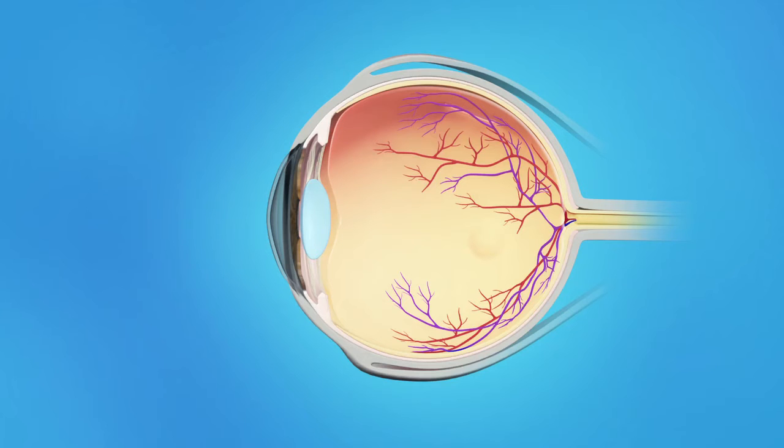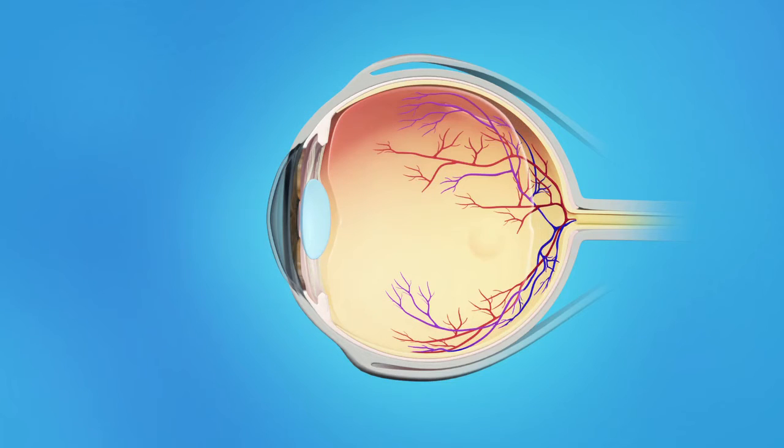The inner eye is filled with a clear, jelly-like substance called vitreous. As we age, the vitreous becomes less like jelly and more like liquid. Usually, the vitreous is only loosely attached to the retina, so as the eye moves, the vitreous moves away from the retina without causing problems. Sometimes, though, the vitreous pulls hard enough to tear the retina. Flashes of light or floaters can appear in the field of vision.